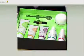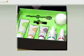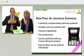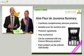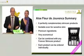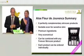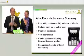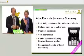Let's take another look at the main benefits of the Fleur de Jouvence series, article number 337. 6 perfectly combined skincare products. Suitable even for sensitive and very dry skin. Premium anti-aging ingredients. Very economical. They can be combined with any forever skincare product. Products can also be ordered individually.